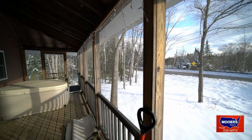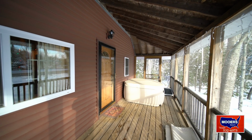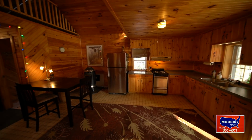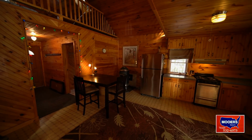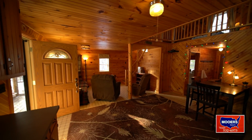The porch that's on the front of this chalet, camp, cottage, vacation home is 24 by 8. Your kitchen has pine cabinets, real wood drawers. It measures 17 by 10. There are stainless appliances. It opens to the living room that's 17 by 14.